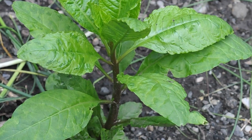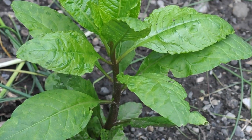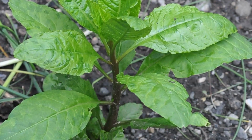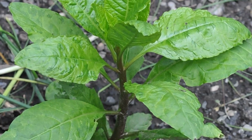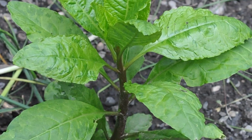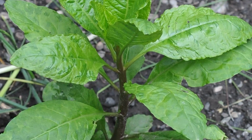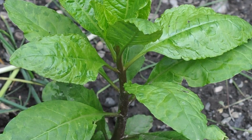Pokeweed is a fascinating plant with a complex history. While poisonous, with the proper preparation, it can be safely eaten. It has been used for centuries for both medicinal and culinary purposes. But care must be taken to properly prepare the pokeweed by boiling twice to remove the toxins.